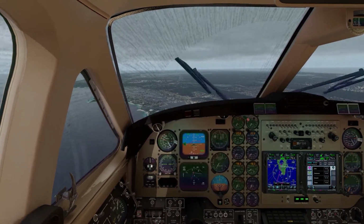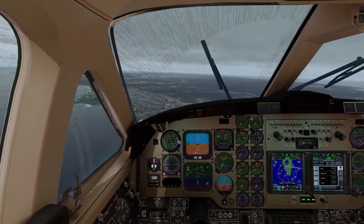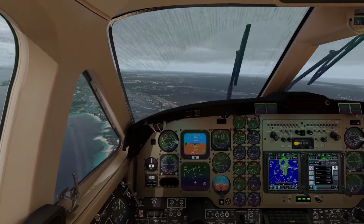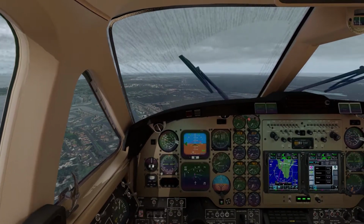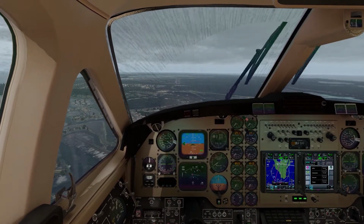Trim the nose up just a bit. 500 feet to minimums. Let's go ahead and drop that second notch of flaps. Flaps are full. We're gonna hit minimums, and we've got the runway in sight, so we're gonna continue. Well, it's not that bad. It's not that bad as we go in.